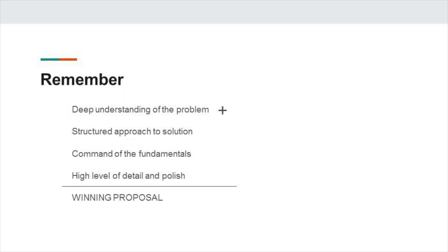And lastly, a deep understanding of the proposal with a structured approach to the solution, command of the fundamentals, and a high level of detail and polish results in a winning proposal.